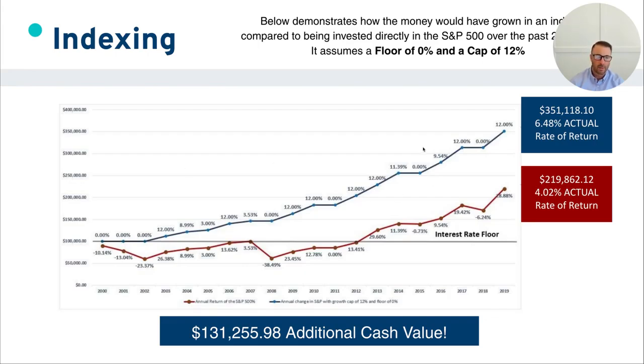So 20 years in the market, right? So you're at, again, ups and downs. The actual return, again, I'm talking about actual, not averages, okay, which is not a realistic number when you have any downside risk. So it's a 4.02% return in the S&P 500, okay? So you end up with $219,000. Well, if you use the strategy of indexing, again, with just a 12% cap, which again is a little bit on the low side compared to some of them we have, you still end up with $351,000, an actual 6.48% return. That's $131,000 more money, well over 50% more money, right?